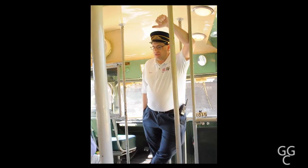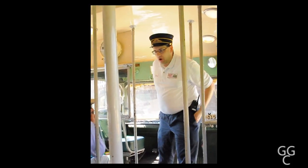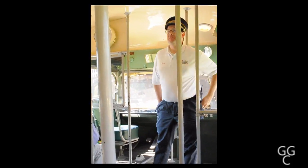A couple other interesting tidbits about this car is that, and part of the reason I'm talking is I'm waiting for the air to pump up.